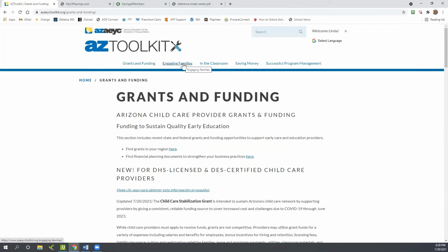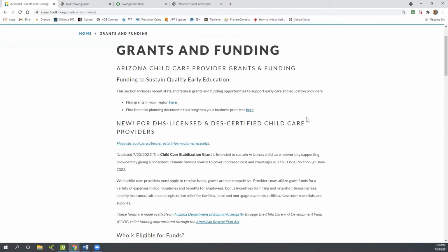So what we do as grants become available is our team updates this with both statewide opportunities for childcare providers, as well as regional and local. So check back often. Right now, the biggest grant is the Department of Economic Security's Child Care Stabilization Grant, which providers can receive up to $10,000 a month through July 2023 if they apply by August 15th of 2021. And then there's rolling opportunities to become enrolled if a program doesn't enroll by that date. But that's the big one right now. It's also available in Spanish, as you can see.